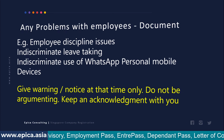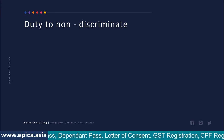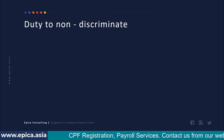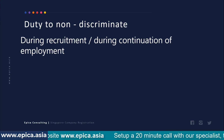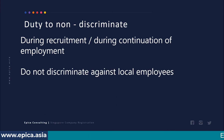It is your duty to be non-discriminating in recruitment and employment practices in Singapore. So one thing you have to note is Singapore has a high percentage of foreigners staying here and working here. So obviously this is a bit of a hot issue between local versus foreigners, and therefore you need to be sensitive in that angle. And during the recruitment or during the continuation of employment, you should not be discriminative to either of the parties. So it should not happen that you are discriminating against local employees, because local employees are logically to be preferred over foreigners because they are from this country. So obviously you have to be a bit careful here.